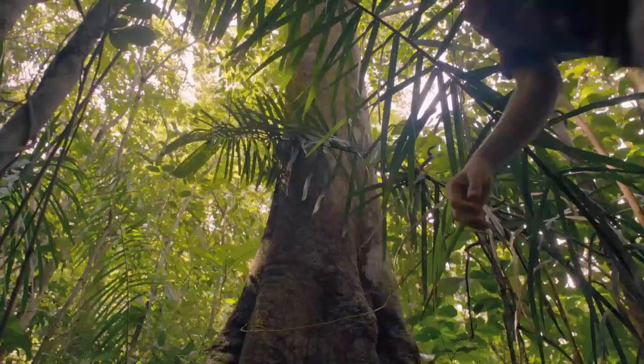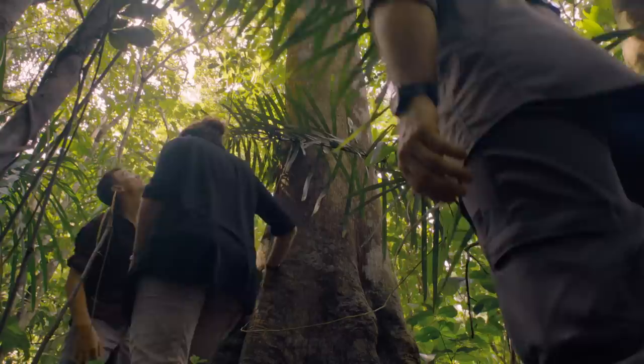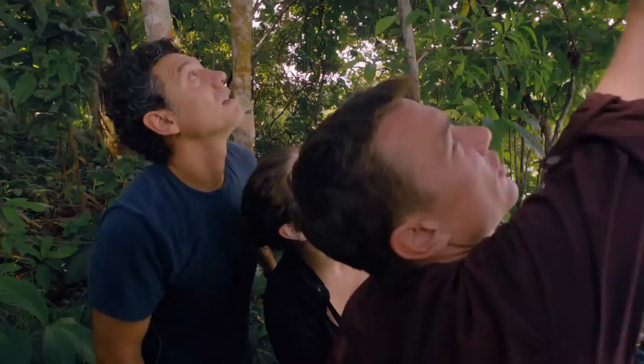I think this is our tree. Okay, right here. And I think I can just barely make out the sloth up there, right at the top of the tree. Where? I don't see it. Just in the top of the tree, right in the sunlight, right up there. We have binoculars, and Bryson tells us where to look, but honestly, I never saw it.